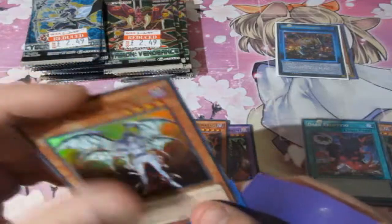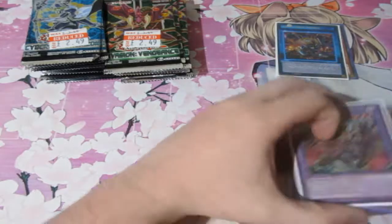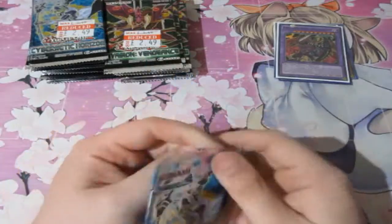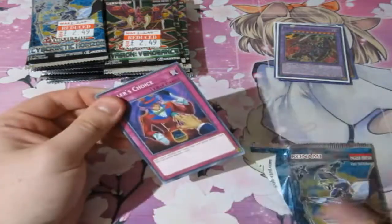Just going to go ahead and quickly sleeve these ones up, and then we'll move on to the main packs of today's pack opening. The Cybernetic Horizons and the Invasion cards, and hopefully I pull the cover card. Well, the cover cards, but also the secret rares that we want, and the ultras. We don't want any super rares, even though we know we're going to get some either way. But hopefully, we've got some good chances. We'll start off with Cybernetic Horizon.